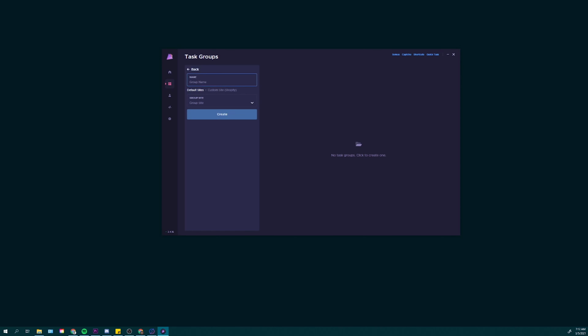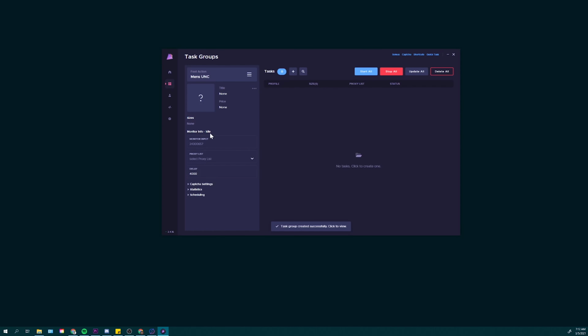So let's say we're going for men's sizes, just like we would on Kodai. So men's UNC. Let's say we want to run for Foot Action. Create. And first input your SKU. So your SKU is going to be 550888134. Pick the proxy list you want, and delays keep it at default.